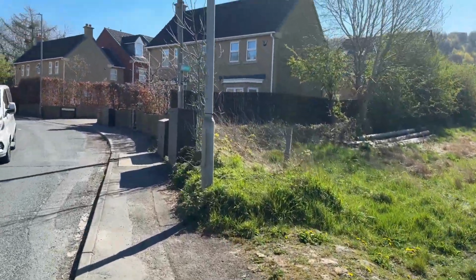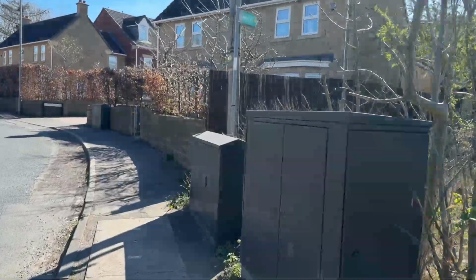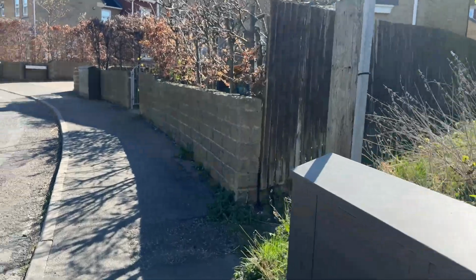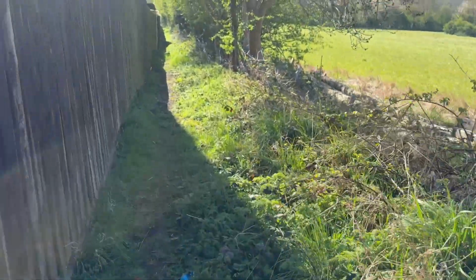Other side of this fence, here we are. It's supposed to be a bridle way, I think, actually, rather than just a footpath, I think. But anyway, we'll go up here. Ingham Road is just down there. Let's go up here.